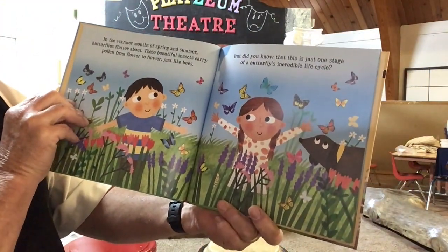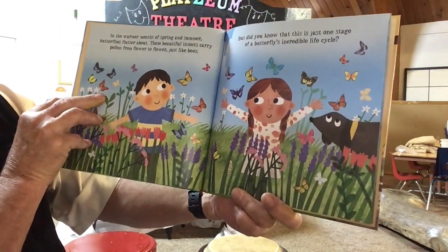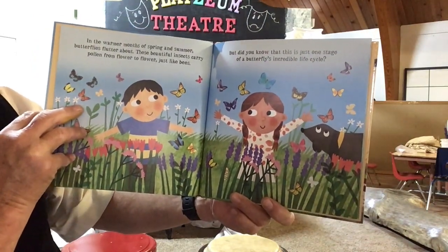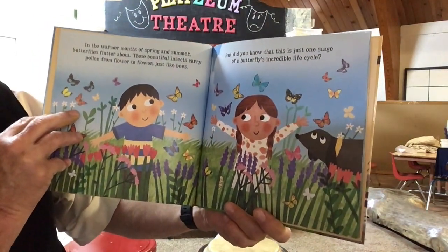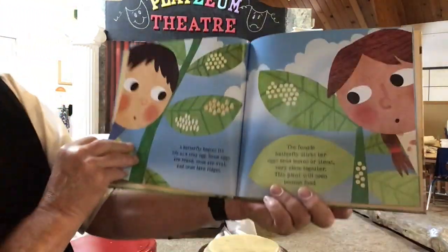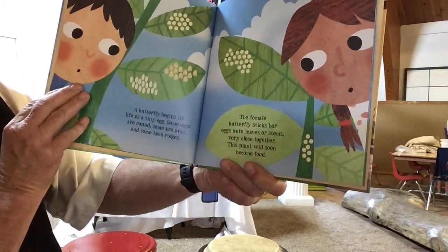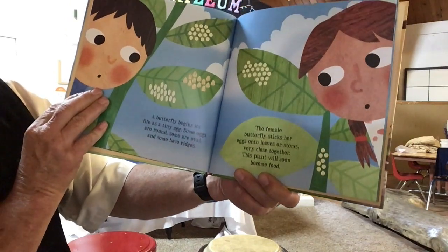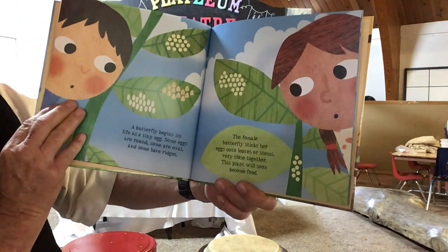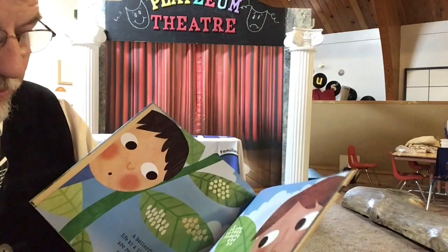The amazing life cycle of the butterfly. In the warmer months of spring and summer, butterflies flutter about. These beautiful insects carry pollen from flower to flower, just like bees. But did you know that this is just one stage of a butterfly's incredible life cycle? That's right. A butterfly begins its life as a tiny egg, and some eggs are round and some are oval and some have ridges. And the female butterfly sticks her eggs onto leaves or stems, and they are very close together. And soon the plant will become butterfly food.